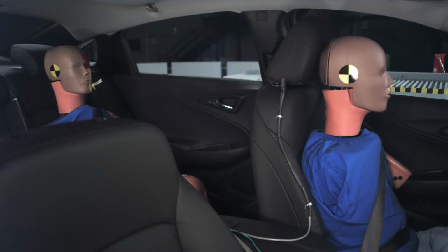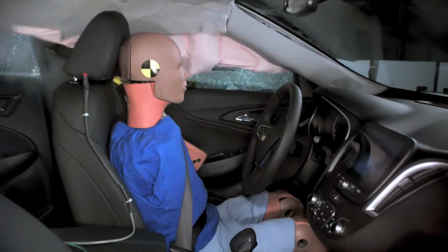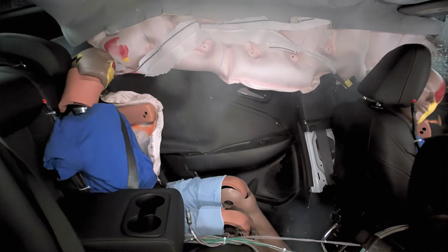The side curtain airbag also only provided marginal protection from possible head injury for both the driver and the rear passenger. We expect automakers to respond to our updated side test, providing increased protection for occupants and producing safer vehicles for consumers.